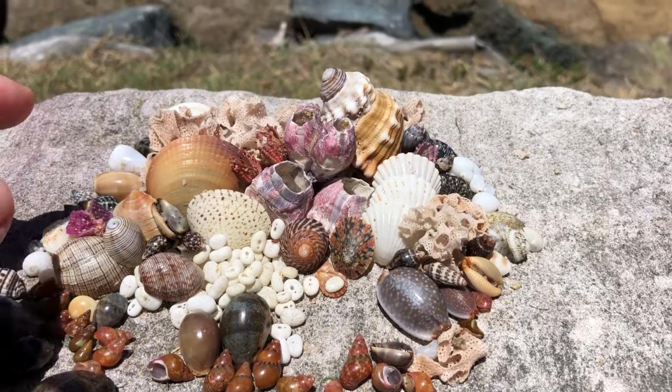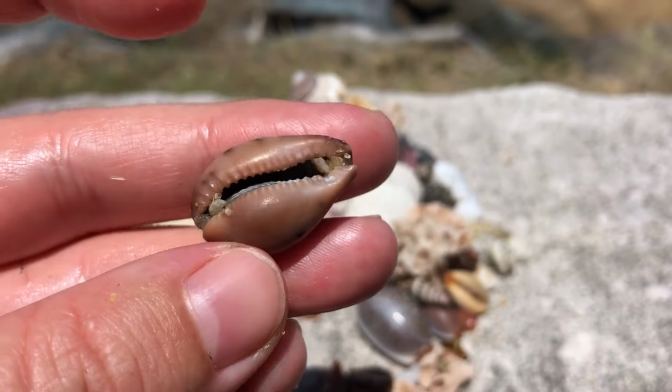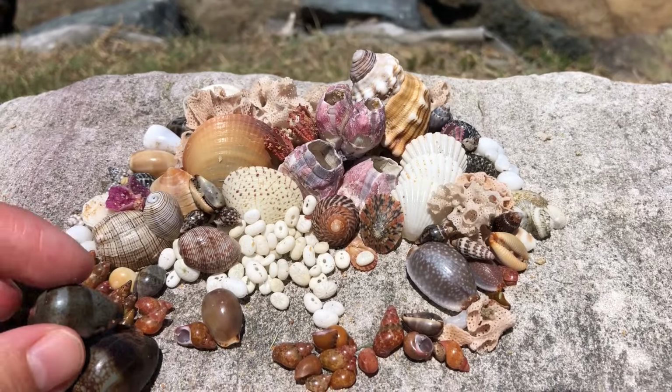And my goodness, you know what, special mention to the first shell of the day. I think this yellow-toothed cowrie was pretty nice as well. Nice and adult with that darker brownish pink base.